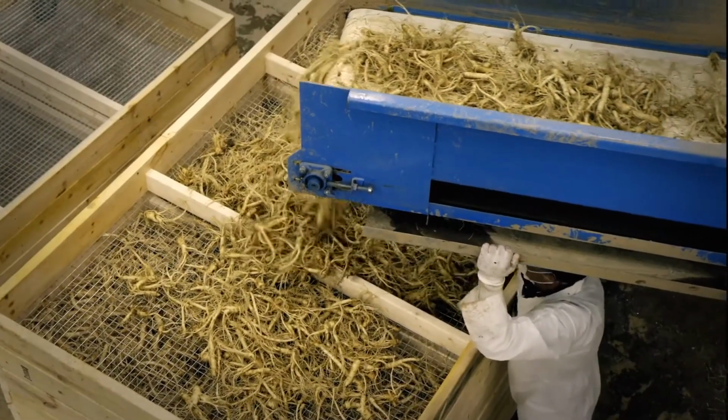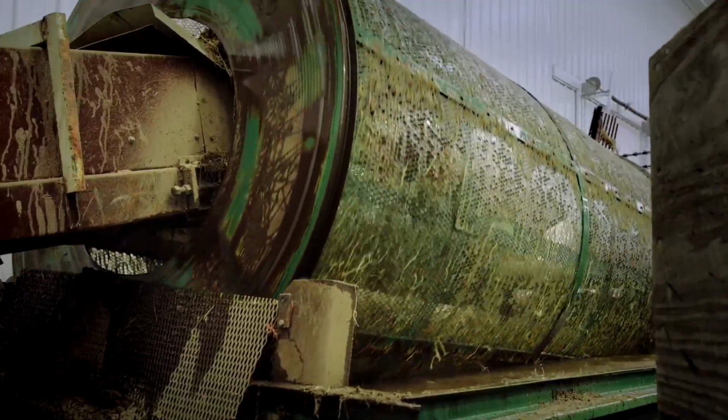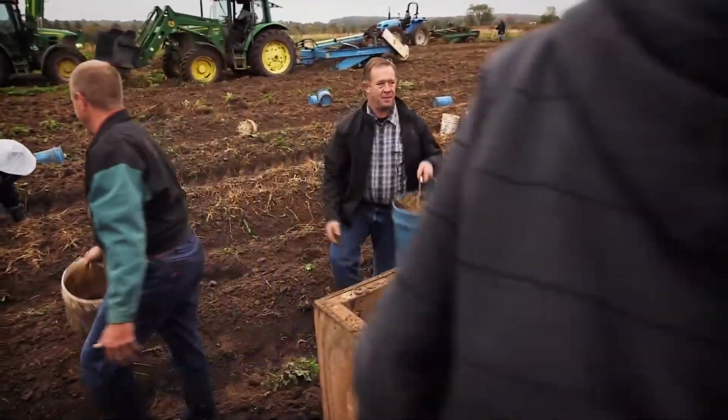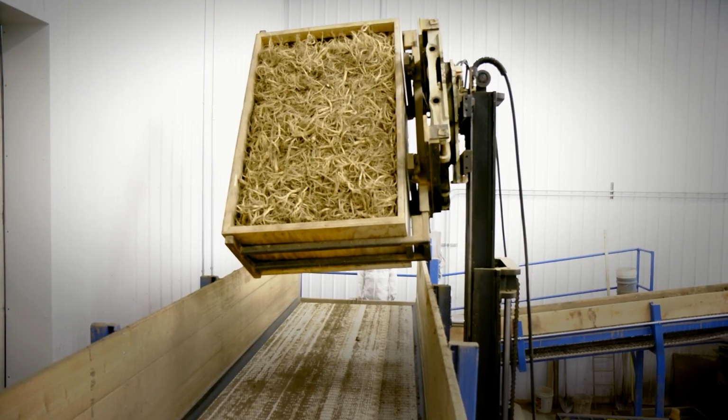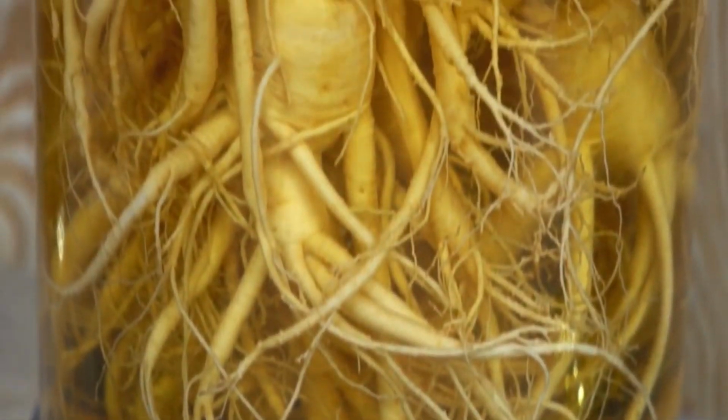The meticulous cultivation process in the fields turns ginseng into countless health-boosting products. How does ginseng evolve from its raw form into versatile supplements, powders, and teas that enhance our well-being?